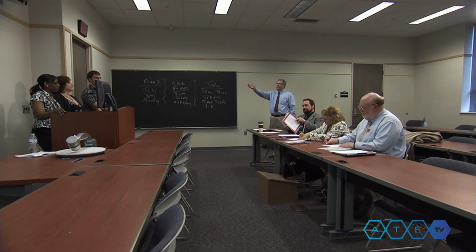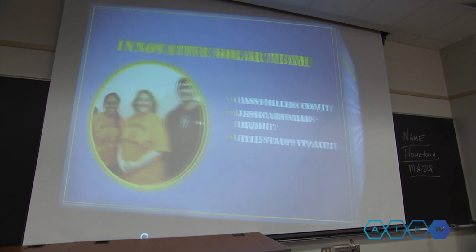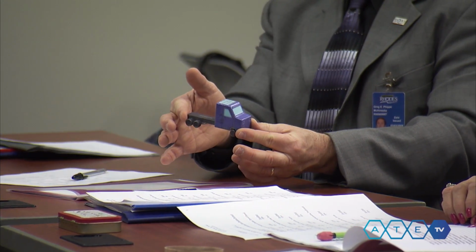Innovative Solar, you may proceed. Our main goal is to innovate solar panels for semi-trailers that will practice green management in accordance with STEM. Our first product is the thin film flexible solar panel and also the adjustable rigid solar panel. We wanted to show you not only pictures of what we have in our presentation, but an actual truck model.